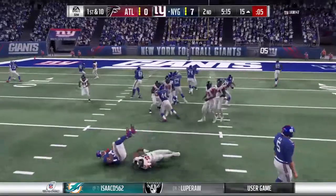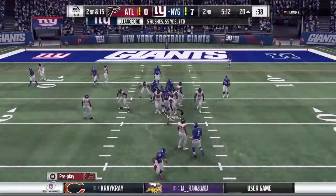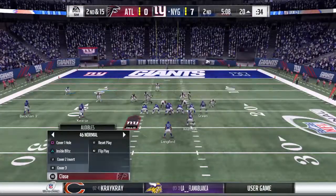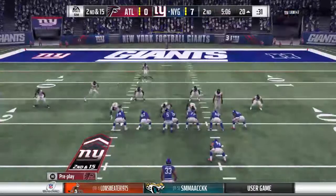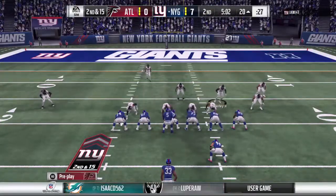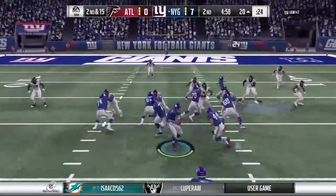On the counter, Langford. And they go the wrong way here. Knocked back to the 20. It's a loss of 5 there, bringing up 2nd. Yeah, and that was a safety that came through and made the play. But there's no doubt in my mind, he hits like a linebacker. And we see a lot of that in today's NFL, don't we? And that time we do indeed. A big hit for a loss.